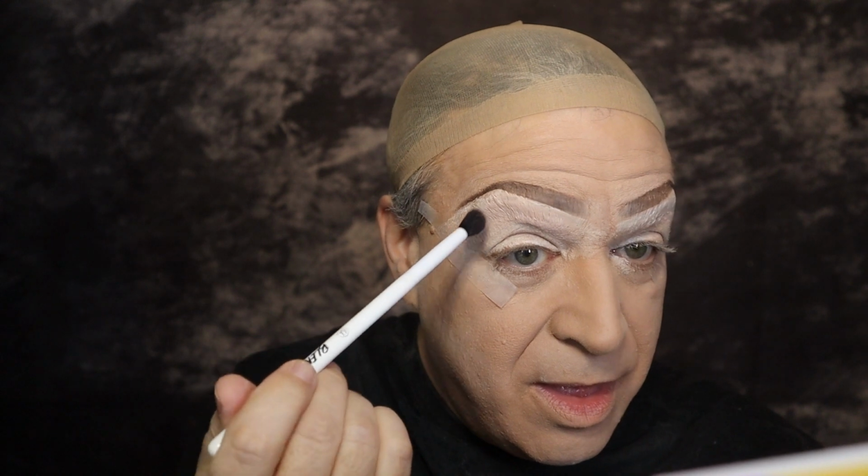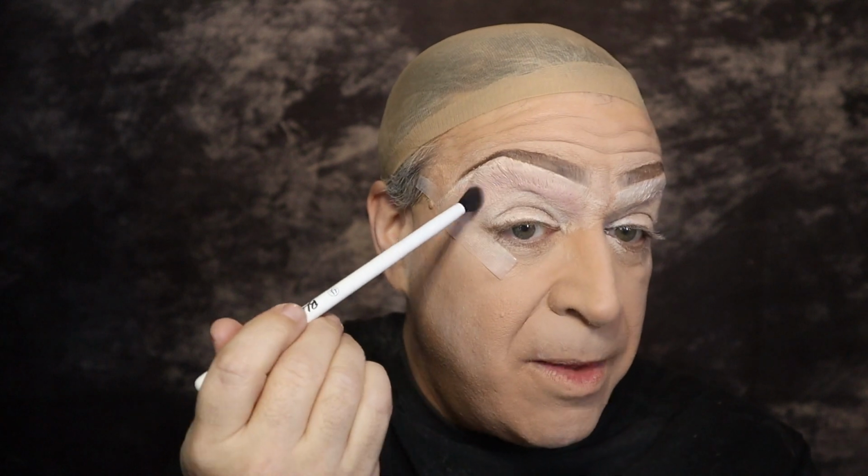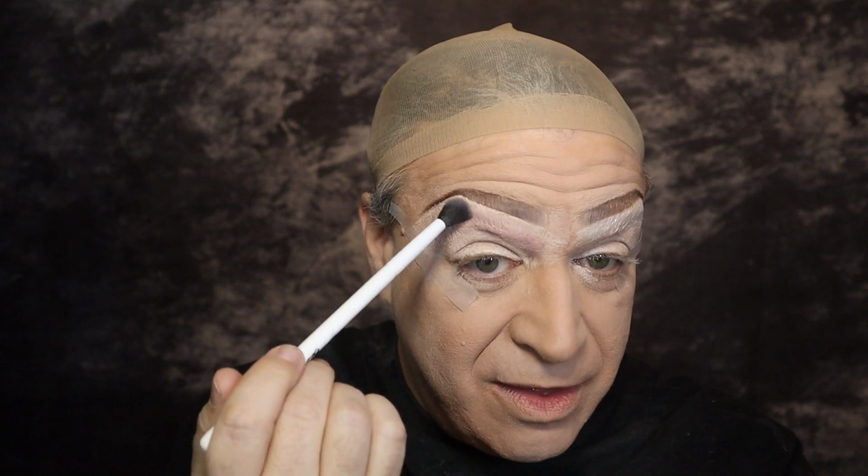So I'm gonna go in with this color Porcelain, just sort of as a transition color over the whole area, just so that we can say we've used it. It's very light, so I don't know really if it's gonna show up. I mean, this is a transition color. That's what it's supposed to be, and that's what it is. Actually, I can see it. So it is pigmented for the light color that it is.